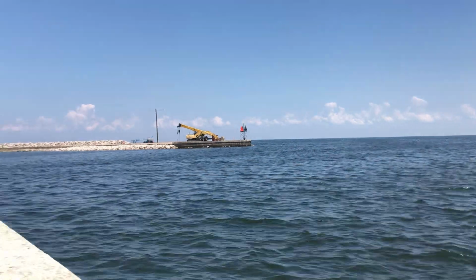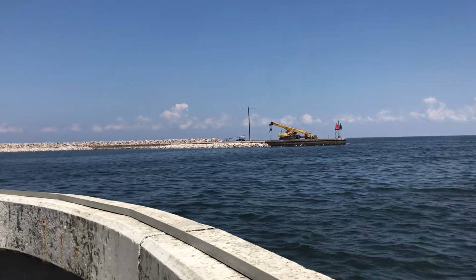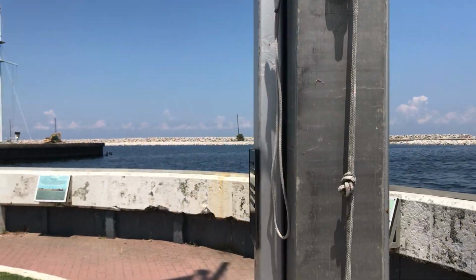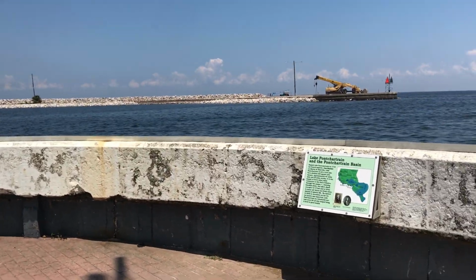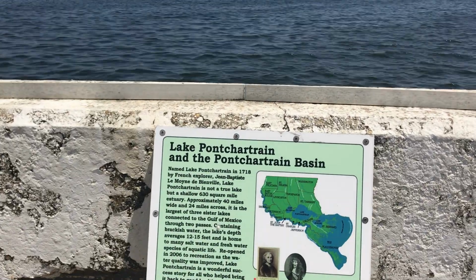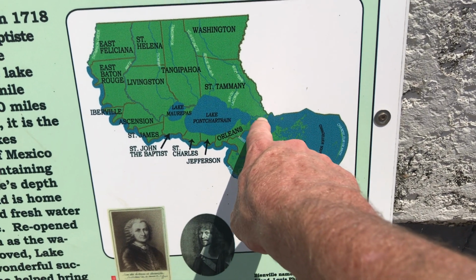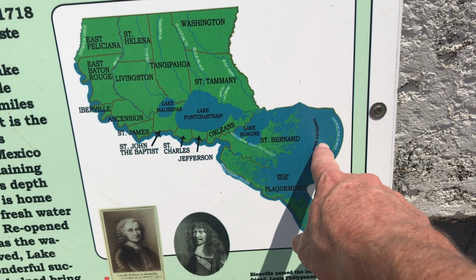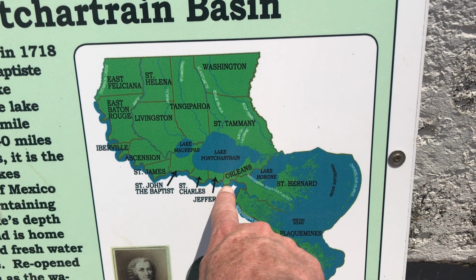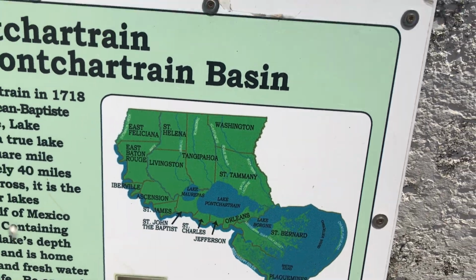This area that's undergoing some reconstruction is called the Point, a place that was originally put out there as a fishing pier. They're actually building a new road out to that particular area. Here's another plaque that talks about the Lake Pontchartrain and the Pontchartrain Basin. You can see how it's connected out here from the lake through this passageway into Lake Borgne into the Gulf. And the city is actually placed right here along the river. And so it's a little strip of land where the city of New Orleans is put.